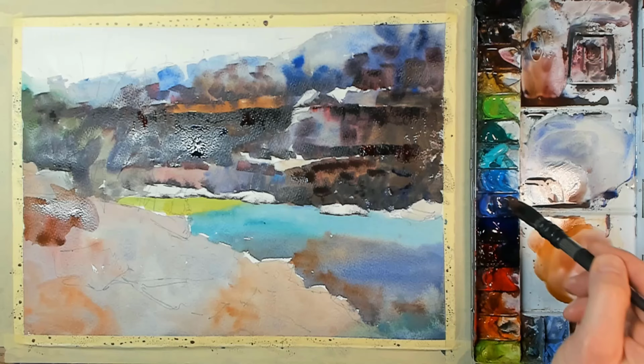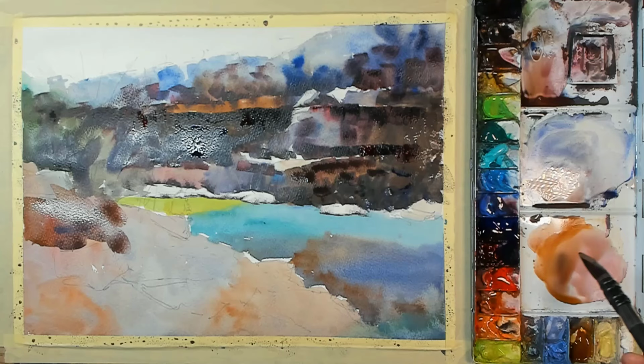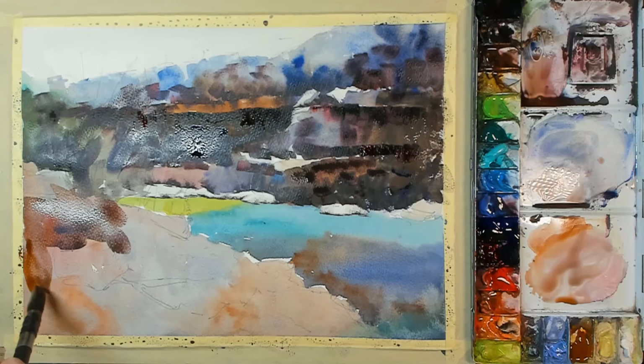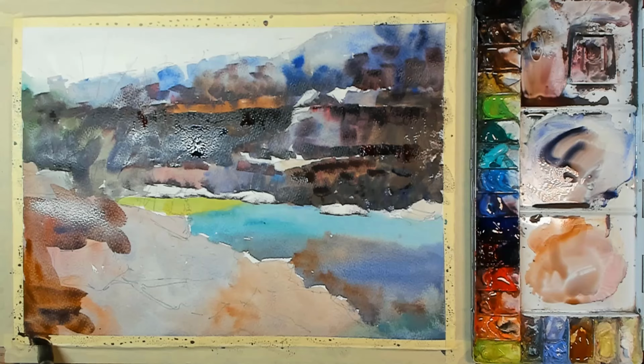So I'd applied that initial wash, which was the base color of the soil here. And now going in a little bit darker with my back to my mop brush again, going a little bit darker to define the shapes of the boulders. Doing a bit of negative painting around those shapes.